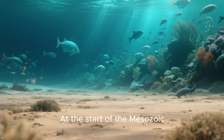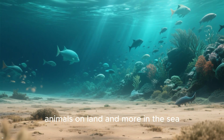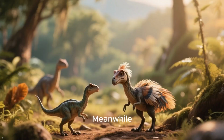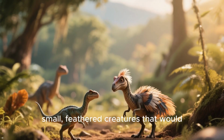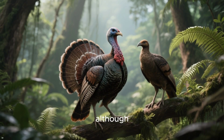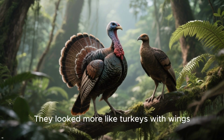At the start of the Mesozoic, there were fewer large animals on land and more in the sea. Marine reptiles like ichthyosaurs, pliosaurs, and mosasaurs dominated the oceans. Meanwhile, the first dinosaurs appeared, small, feathered creatures that would eventually grow to gigantic proportions. Birds also evolved during the Triassic, although early birds weren't very bird-like. They looked more like turkeys with wings.